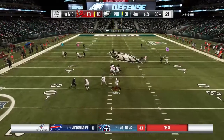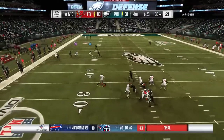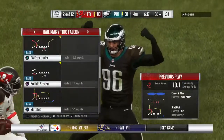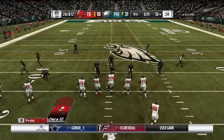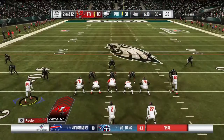Here's Rodgers throwing on first down. And time finally runs out. He can't get rid of the football, and he's taken down. Derek Barnett able to get in there and drop him for a 2-yard loss. Now following the sack, they'll come up here on a 2nd down and 12.